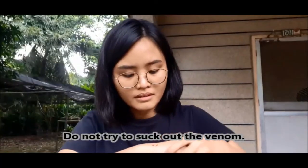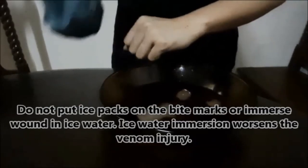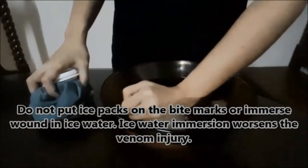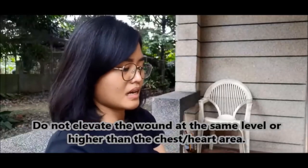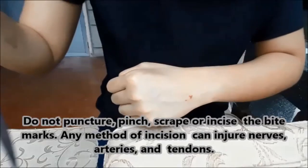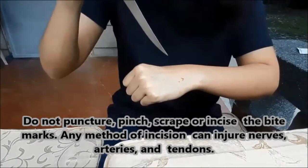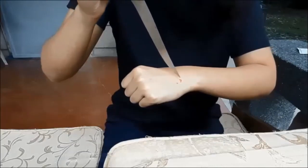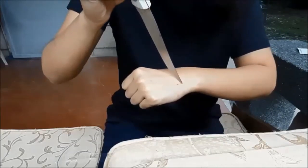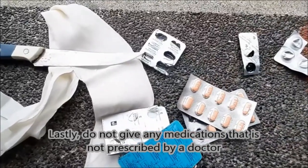Do not try to suck out the venom. Do not put ice packs on the bite marks or immerse the wound in ice water. Ice water immersion worsens the venom injury. Do not elevate the wound at the same level or higher than the chest or heart area. Do not puncture, pinch, scrape, or incise the bite marks. Any method of incision can injure nerves, arteries, and tendons. Lastly, do not give any medications that are not prescribed by a doctor.